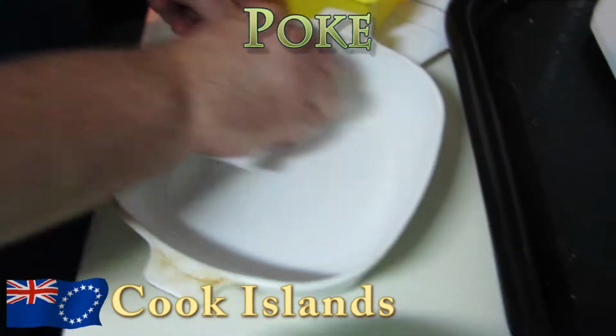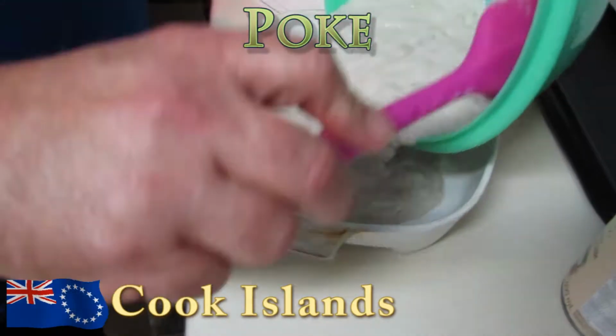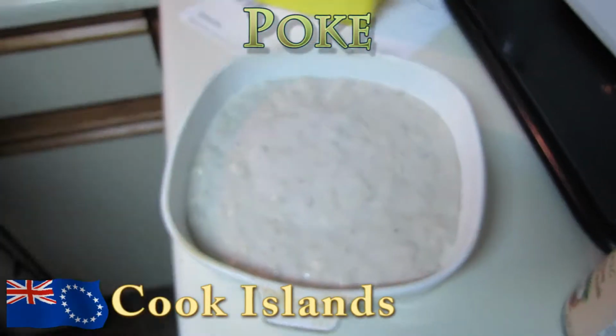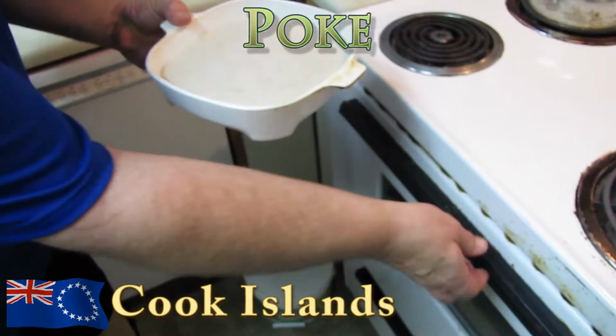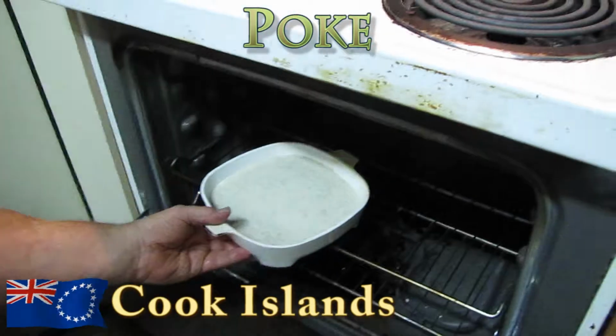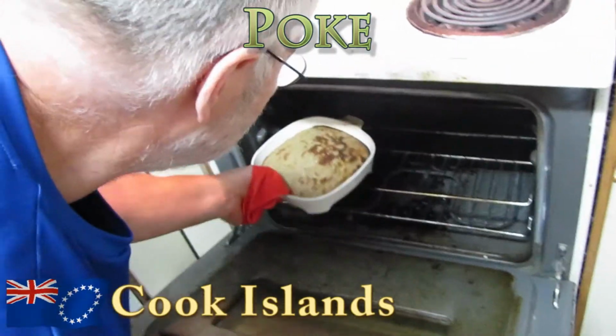Butter a 4x4 baking dish and pour the mixture into this. Place in a preheated 375 oven and bake for about 35 minutes or until set and golden brown. Take from the oven and cool.